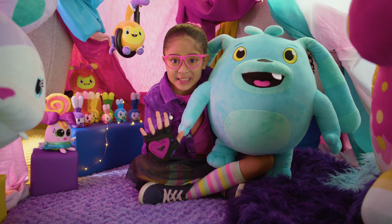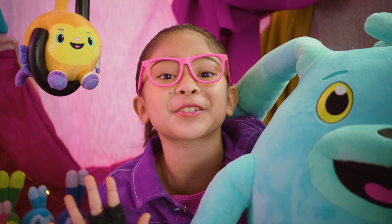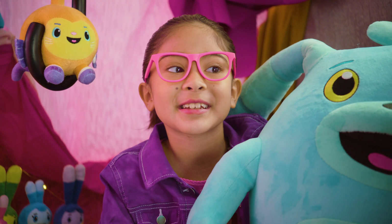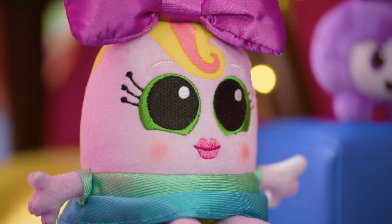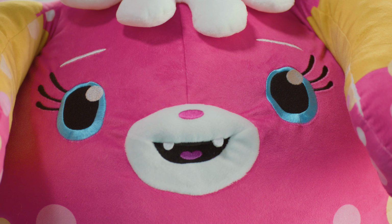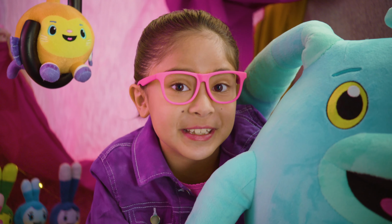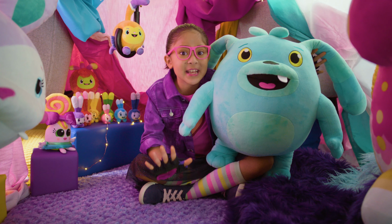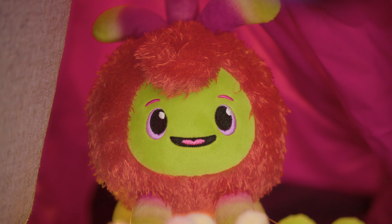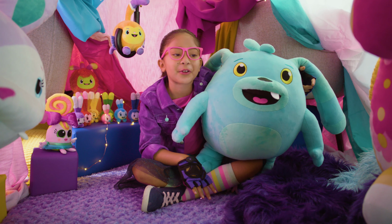Why did the Fuzzly eat her homework? Because the teacher told her it was a piece of cake! Get it, Fuzzlies? Which type of witches like to camp on the beach? Sand witches! Tough crowd.